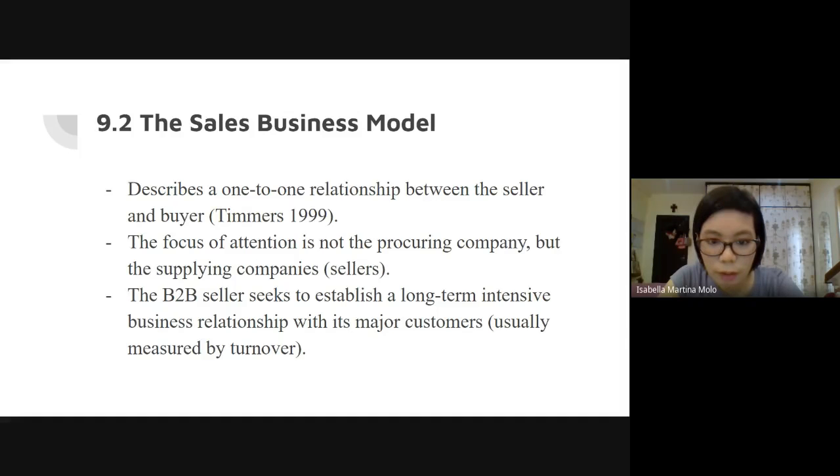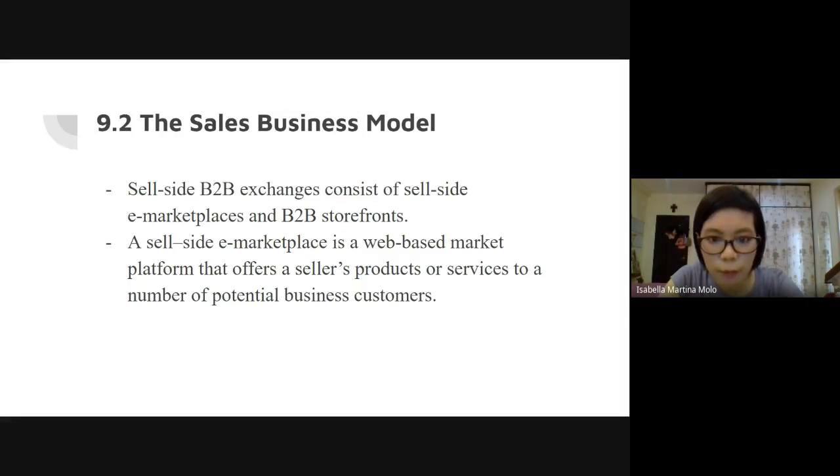The B2B seller seeks to establish a long-term, intensive business relationship with its major customers. Sell-side B2B exchanges consist of sell-side e-marketplaces and B2B storefronts. A sell-side e-marketplace is a web-based market platform that offers a seller's products or services to a number of potential business customers.